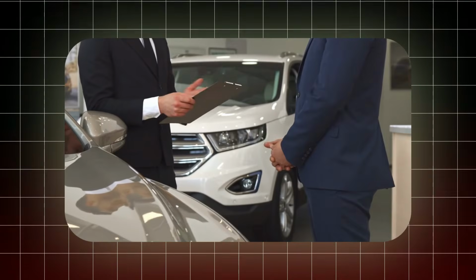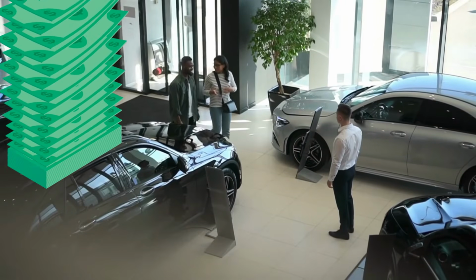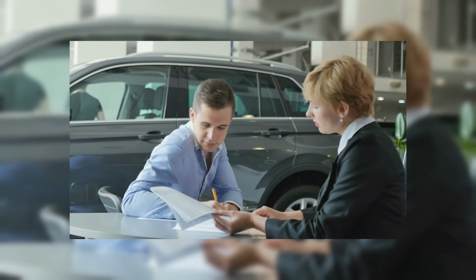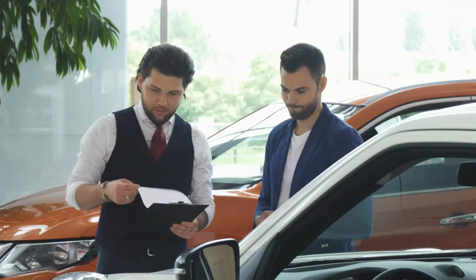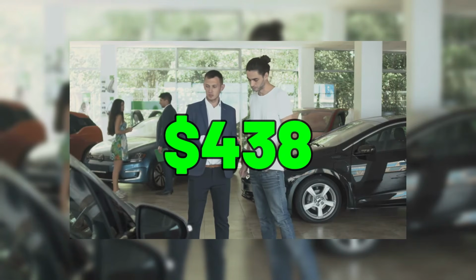So scam number 10 is what's called payment packing, and it's the final profit extraction that happens in the finance office. Here's how it works. You've agreed on a monthly payment, let's say $425. The finance manager says, "Great, let me just finalize everything." They leave, they come back. Okay, we're all set at $438 per month.